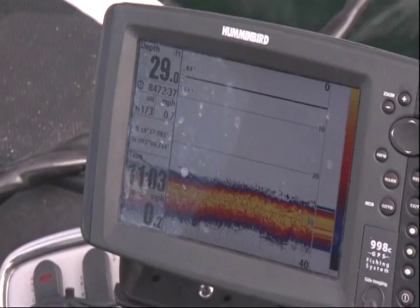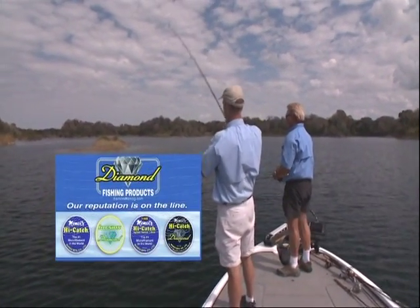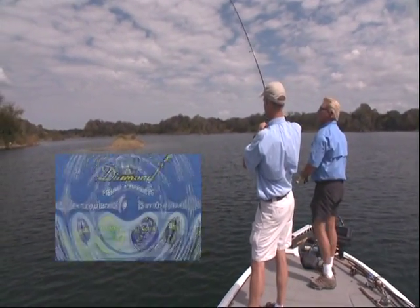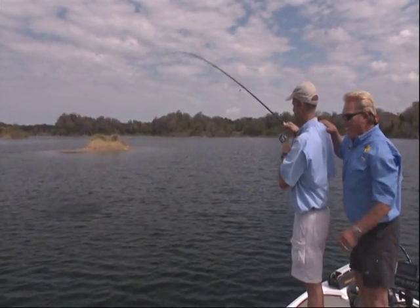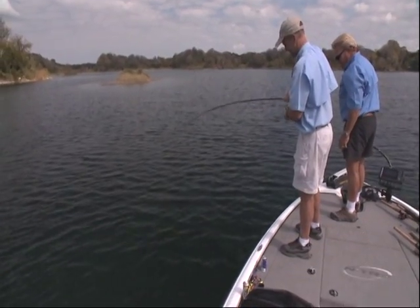Big one? I can't tell. Got some heat on that one, Don. We put heavier leader on Don's rod. He might have a big one. It looks like a really big one. Oh, yes, pretty nice one. My man, the color man's got a big one. Look at that big old bass. That's what it's all about.